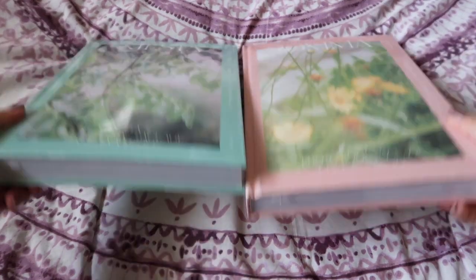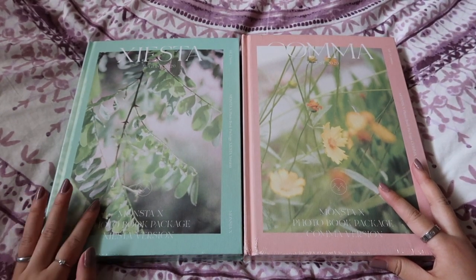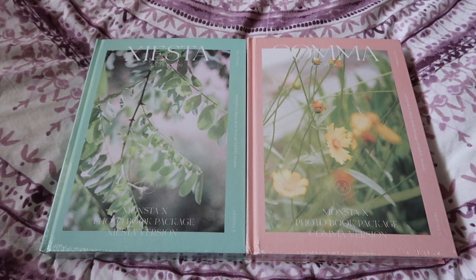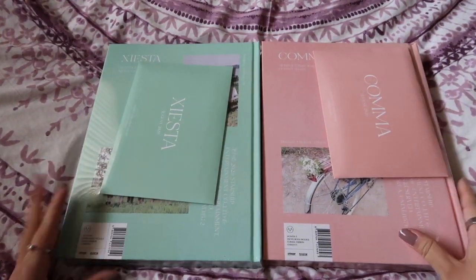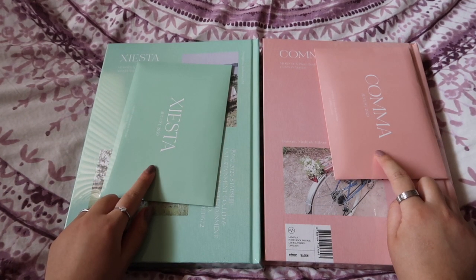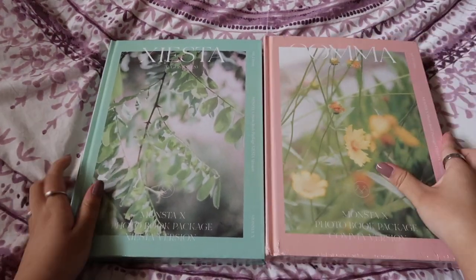They are so heavy, so I ordered three. I have an extra Xiesta, but I helped a friend order it. We ordered together. Anyways, they're so thick, they're so heavy, and I'm just so excited. I ordered from Gmarket, and the items that come with each photo book are in these little envelopes, which is super cute. I think this is one of my favorite packagings that Monsta X have done.